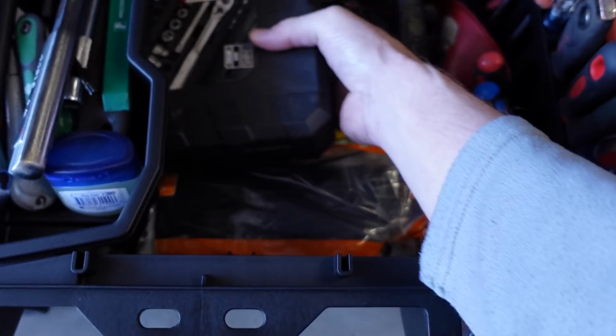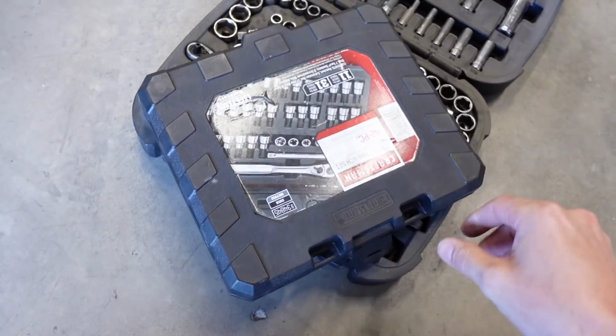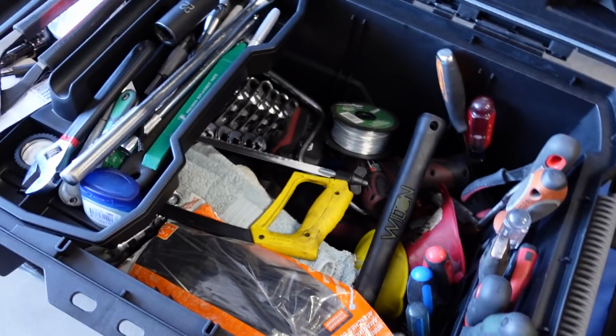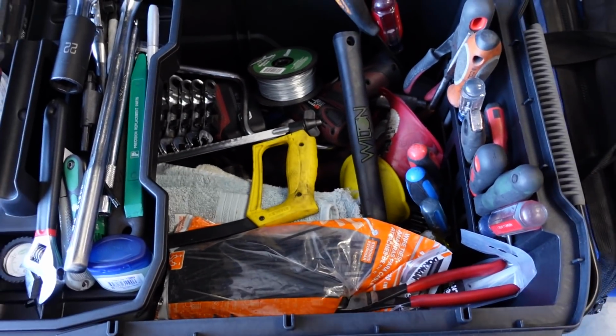I also grabbed, just in case, this little Craftsman, an Allen/Torx kit, also another ratchet in there. So between those two, I can take just about anything apart. I've got a couple of wrench sets down there. I've got some stubby ratcheting wrenches, some full-length box end wrenches. We've got hammers, we've got funnels.